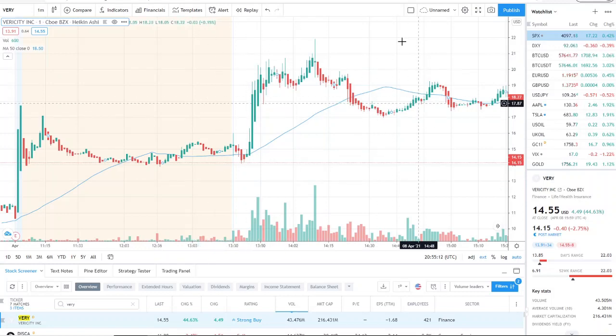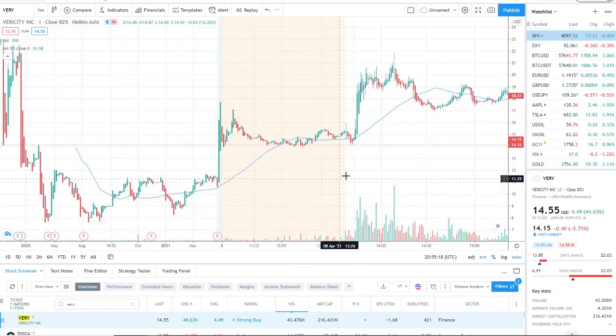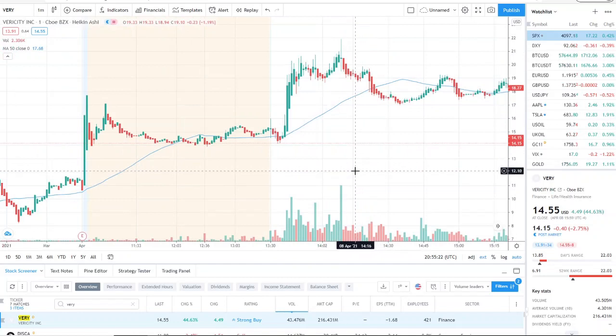Okay, this was a big home run. This was almost a 50% jump within an hour, and I told you guys that 5 to 10% is what we're looking for. This was a big play here, and it was kind of just sitting sideways, and it took off.